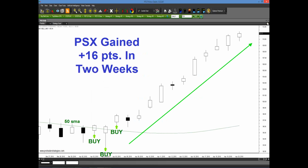And then, as you can see, the stock gained 16 points. Now, we do not know how high it's going to go. We do not know for how long it's going to be going up. All we know is that it wants to go higher. So in the course, we teach you different exit levels, different entry levels, different stop placement to meet your needs.